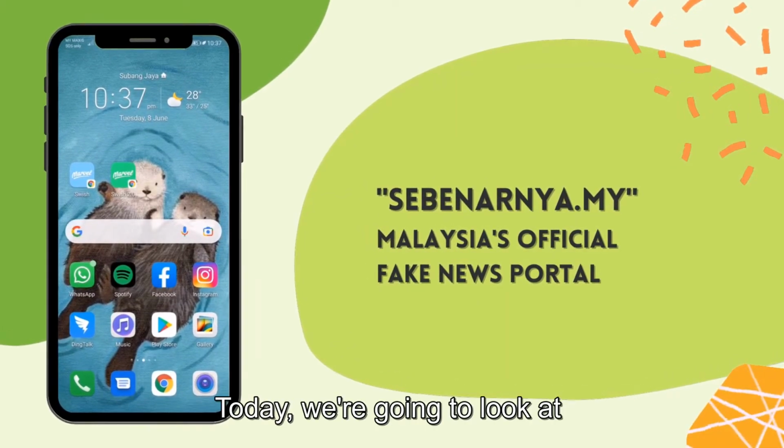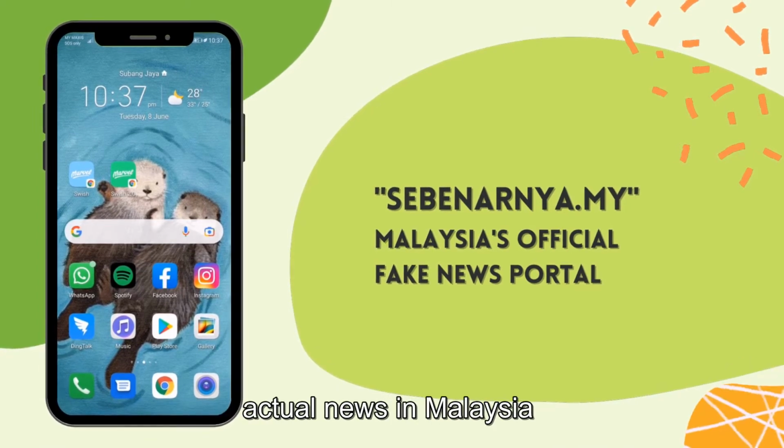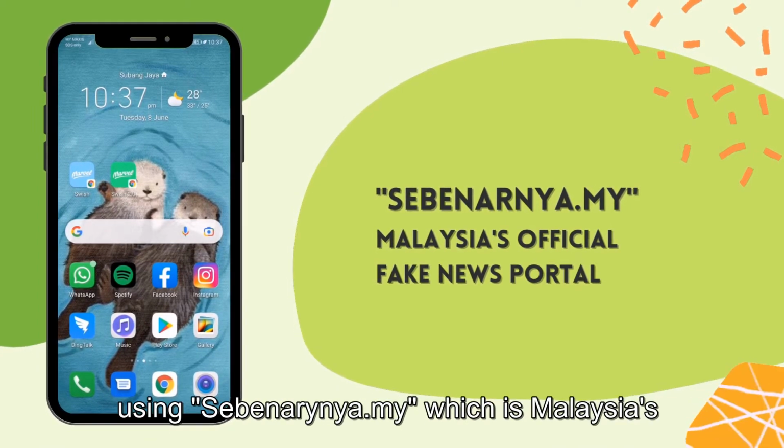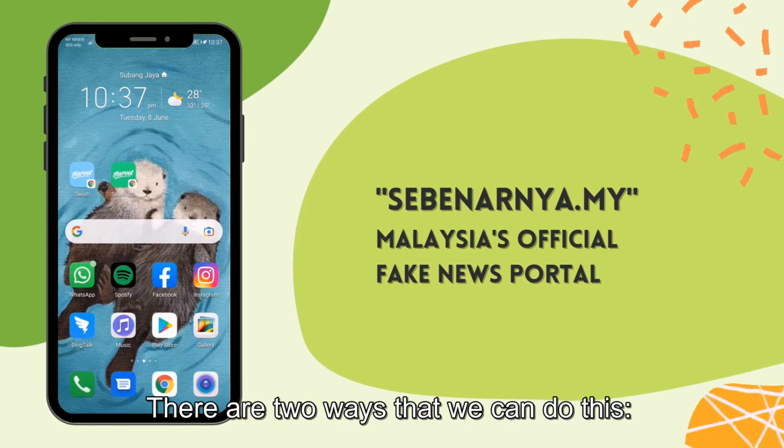Hi everyone, today we're going to look at how to identify fake news versus actual news in Malaysia using Sebenarnya.my, which is Malaysia's official fake news portal. There are two ways that we can do this.